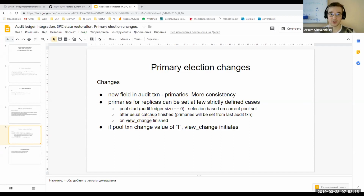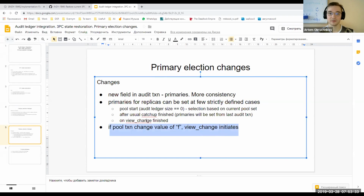And after the view change finishes. There was another case when the F value changed, but now we've decided that it would be more correct and consistent to make a view change after F changed. So that will let us do primary setting through the view change.